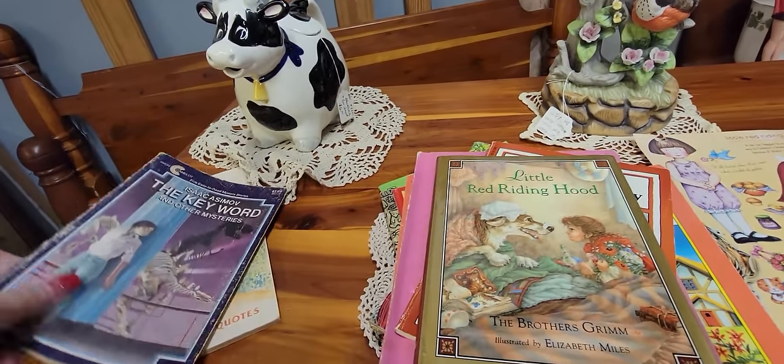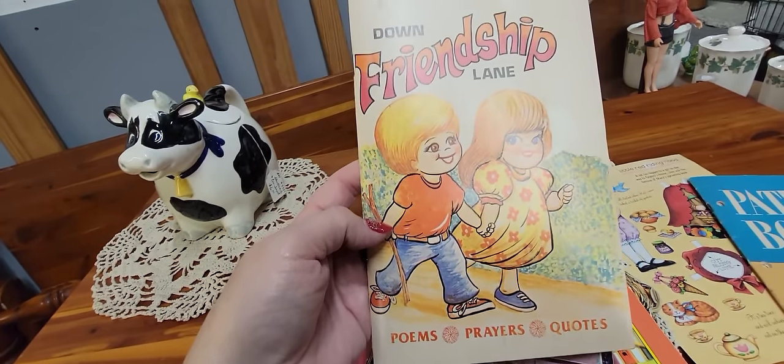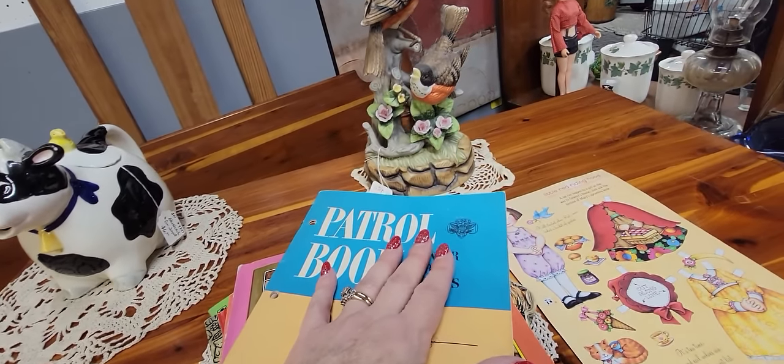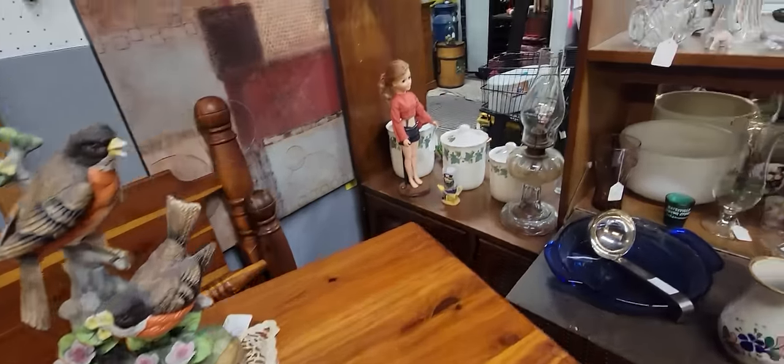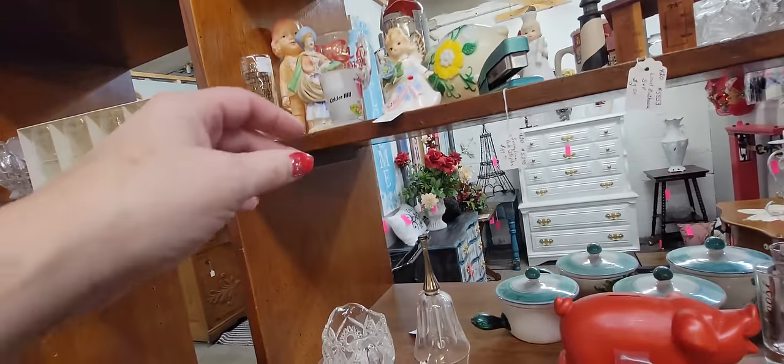There's another Little Red Riding Hood. Oh, down Friendship Lane. Aww. I don't know if I'm going to get the patrol book. Don't yell at me. Let's look over here. Oh, I see a July girl. Oh, I'm caught.